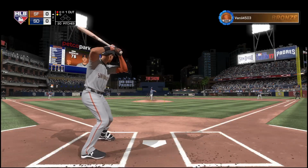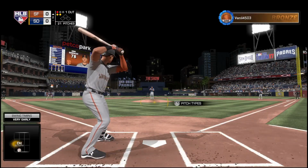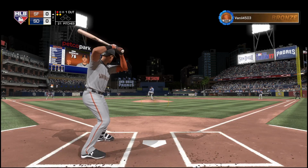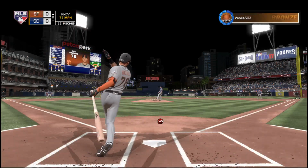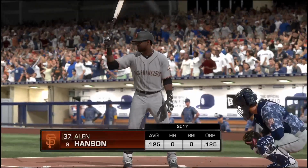From the windup, the 1-1 pitch. Changeup gets him out in front for strike two. No score here as we play inning number 2. Now a swing and a miss. He struck him out, and it's 2 up, 2 down to start the second.